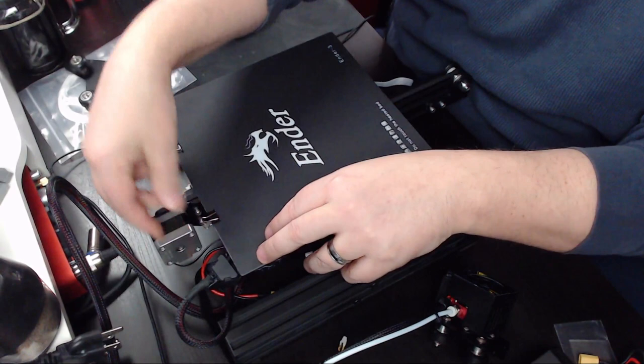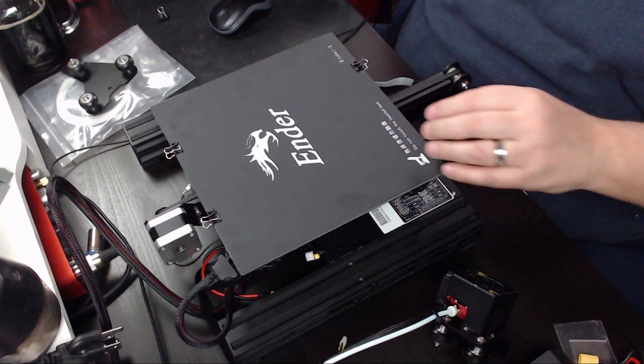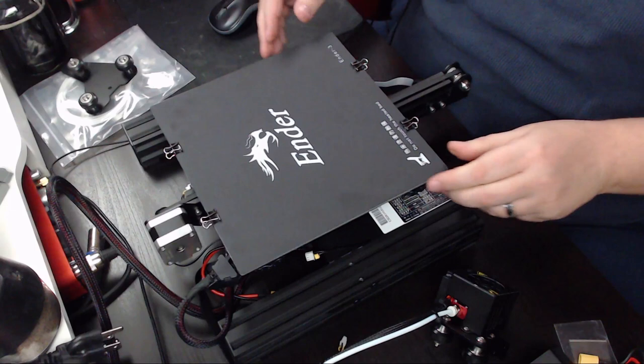Let's put it this way. Plan A is not fire. That's not what we're going for tonight. All right. If it does combust, that'll probably be my commentary. How can we smoke this thing?